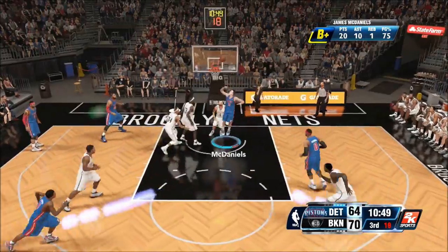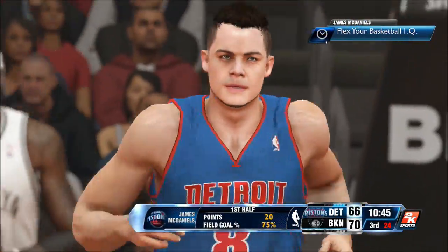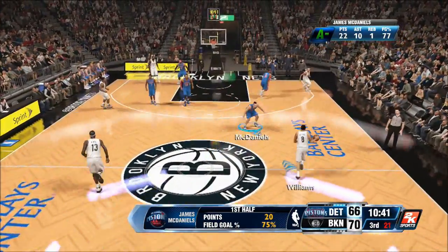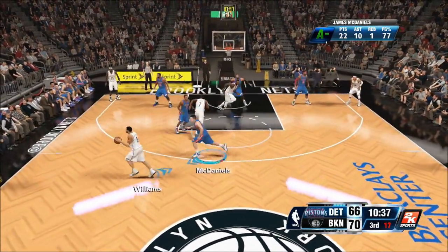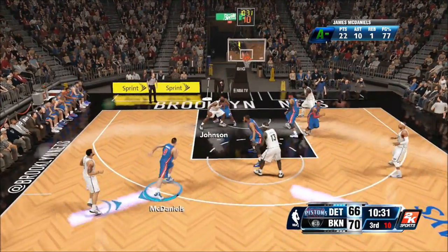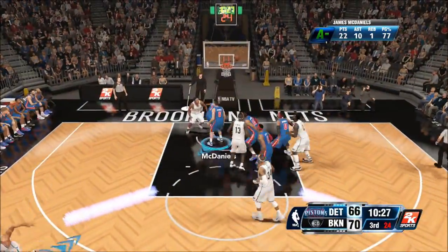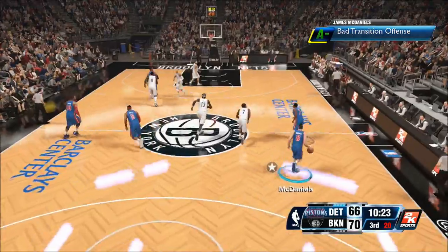Here's Money, and he drops in the layup off the glass. Money's got 22. Nice move and finish. I think the halftime break gave him a second wind. He looks fresh. Outside Williams. Dishes it to Johnson. The kick out to Williams. And the 3 off target. Nobody near him. He'll normally make that one.